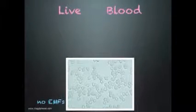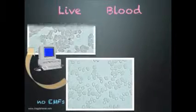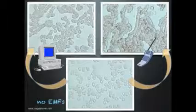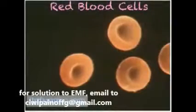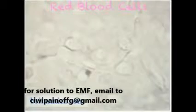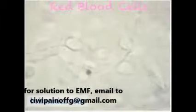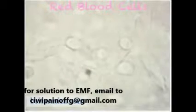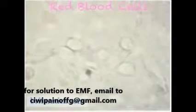What I learned is that my blood goes into rouleau formation when I use a computer or a mobile phone. This type of pumping interferes with the release of oxygen and the removal of waste products like carbon dioxide. The capillaries are so narrow that red cells must squeeze through in single file, showing the importance of their elasticity.